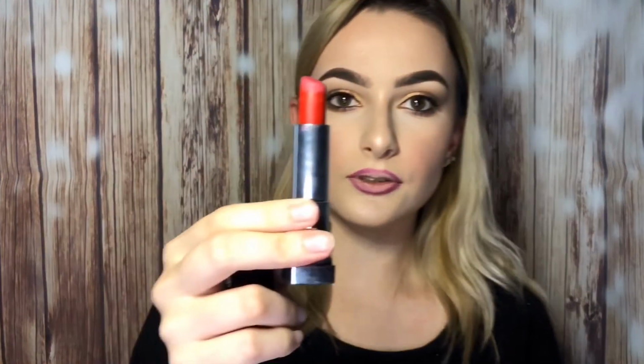The other two I have here are Dynamite Red. So I will swatch that for you guys. That is what it looks like. I'll swatch that on my hand. That is that shade. So pretty.